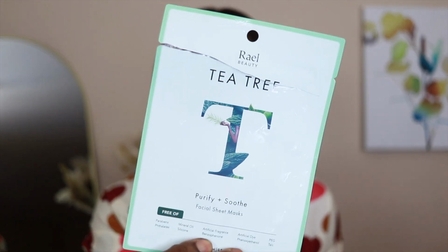These are great. I also received this actually from a gift, and this is, I think, called Real Beauty. It's by the Real Beauty brand. It's Tea Tree Purify and Soothe Facial Sheet Mask. These are great. Kind of help to reset and whatnot and rejuvenate. I also use eye masks a lot.